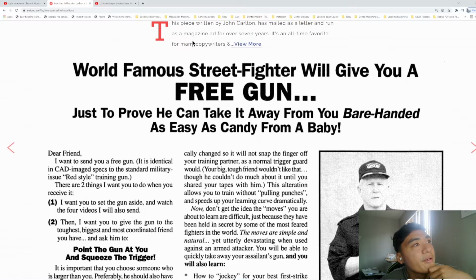Also with the headline, what he wants to imply is that he is so good. He's this world famous street fighter. Nobody else could do this, and he could take it away barehanded, and he'll give you a free gun just to prove it. It's that easy. It is that easy. He wants to go with anybody can do it.